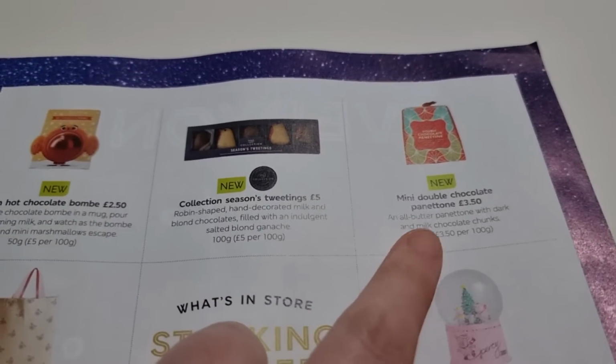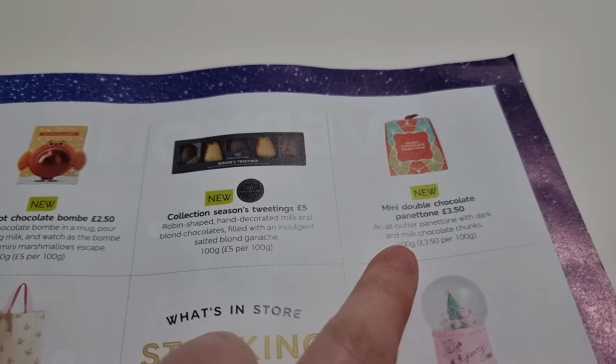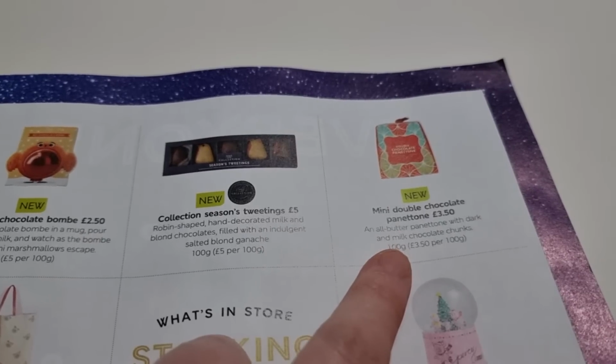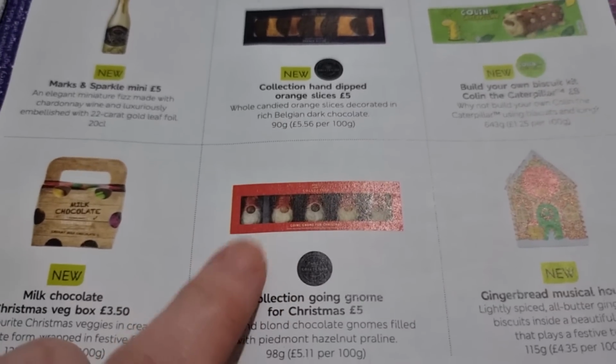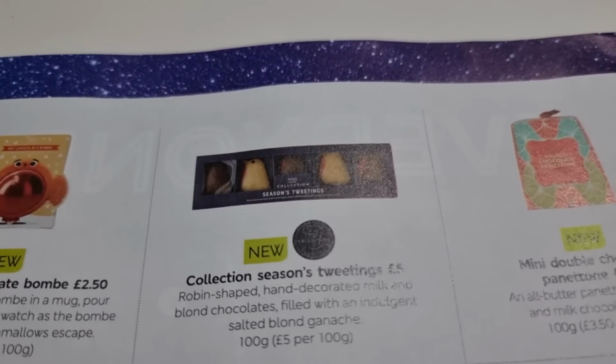We actually got the panettone last year for our Christmas breakfast. We always do croissants and preserves, so some chocolate spread and jam and things. And I got the panettone last year. It was really, really nice. I definitely recommend that one. That was what they had last year, the gnomes. So we got those last year, but the birds are the new season ones, little robins, and they are really cute.